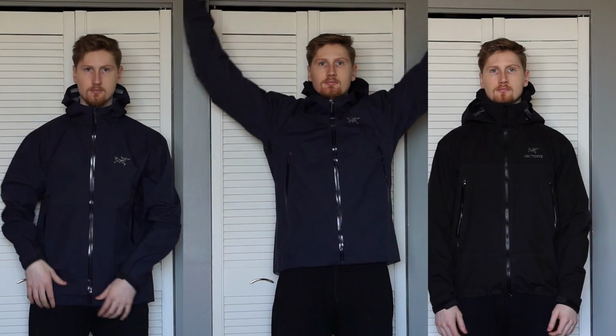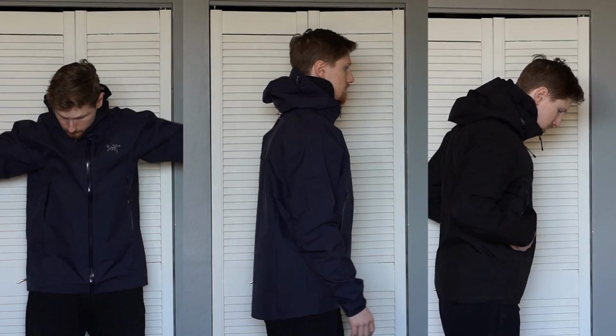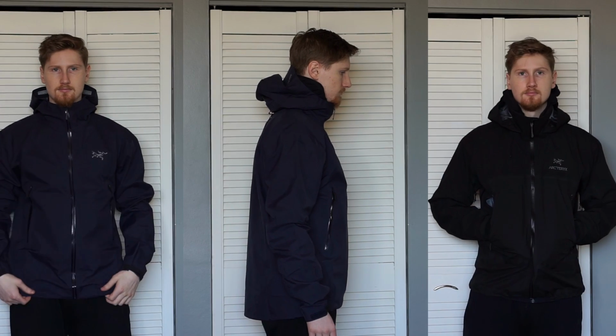And then on the screen, I'm going to show a comparison of how this jacket fits. So I have me wearing it with just a t-shirt on. Then I also have me wearing it with the Atom LT underneath. So you can see how it layers with the large. I have the large Atom LT. And then also for comparison, I have me wearing the Atom LT with my Beta AR. So you can see the comparison of how they look when they're layered with the Atom LT.